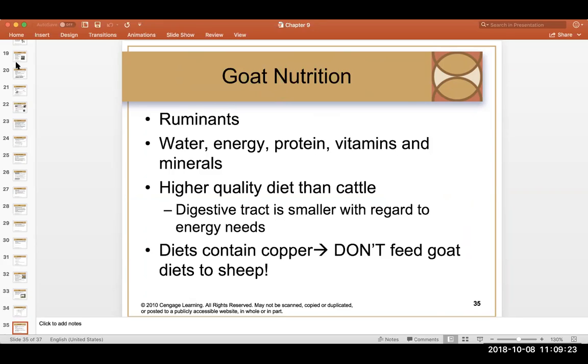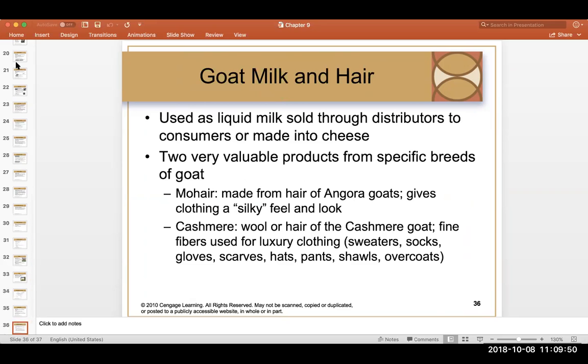One thing that sticks out with goat nutrition is that goats require a higher quality diet than cattle do. This is because their digestive tract is a lot smaller with respect to how much energy they need. They need a lot of energy for their body size, so they have to have a higher quality diet than cattle so that they can meet their energy needs. And of course, like we talked about, their diets contain copper, so don't feed them to sheep.